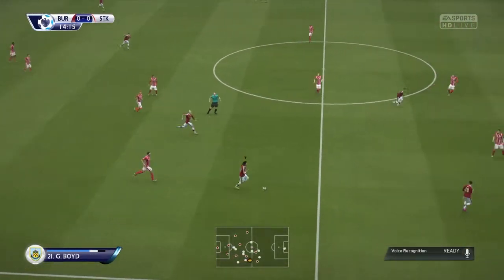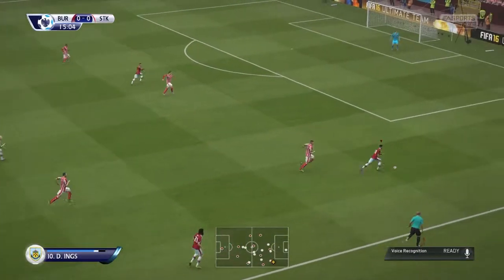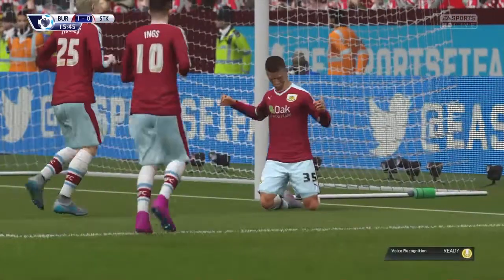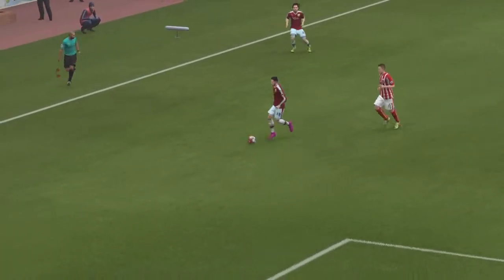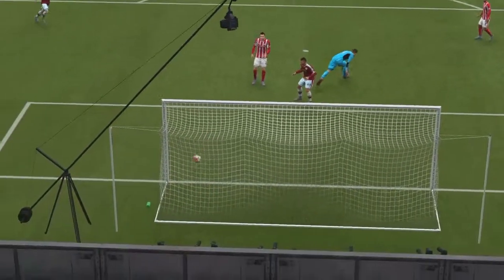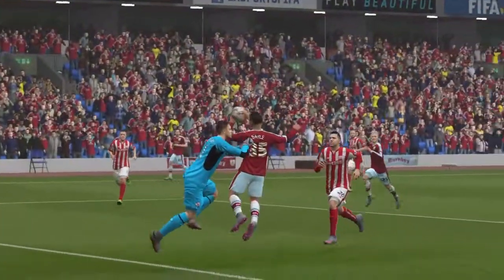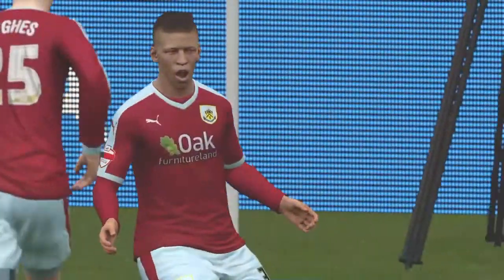Now Boyd. Ings is onside here. Gale waits in the centre. Gale! Oh, Jack Butland will be disappointed about that, but Dwight Gale is delighted. And the Clarets go 1 up. That's a great ball from Ings. The goalkeeper had to come in the end, got nowhere near it. Dwight Gale was supposed to react. And Burnley take the lead here at Turf Moor, 1-0.